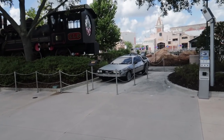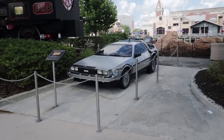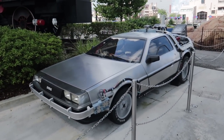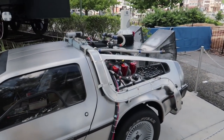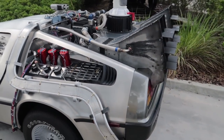Well, we've made it back to the DeLorean here, which in a recent video I did say, I think I made a mistake. I mentioned that this was not from the first movie because it had the hover craft conversion and all that. But it was pointed out by several people that it does make an appearance at the very end of the movie when Doc shows up from the future.